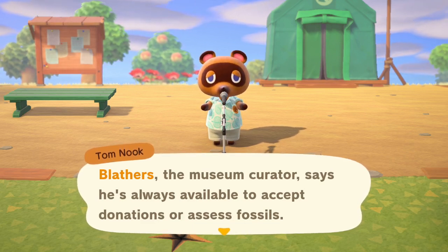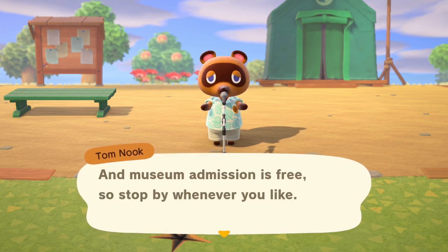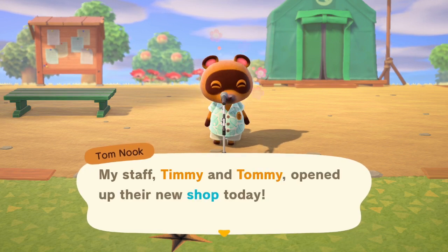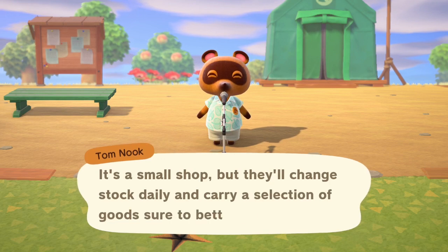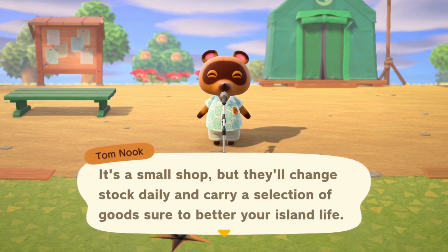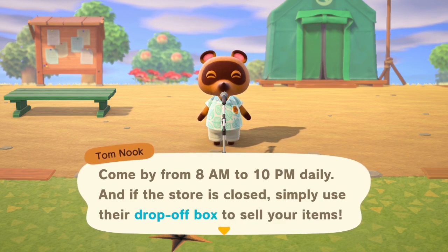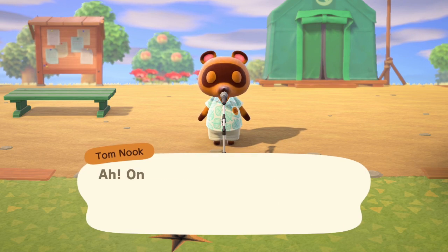Blathers, the museum curator, says he's always available to accept donations or access fossils. And museum admission is free, so stop by whenever you like. Also, my staff, Timmy and Tommy, opened up their shop today. It's a small shop, but they'll change stock daily and carry a selection of goods sure to better your island life. Come by from 8 a.m. to 10 p.m. And if the store is closed, simply use their drop-off box to sell your items.